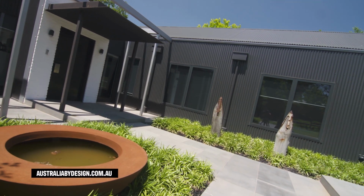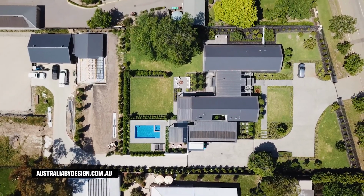Coming up, what to do with a large block in Melbourne's urban sprawl.